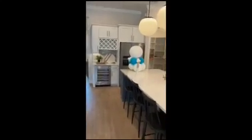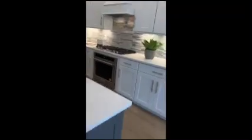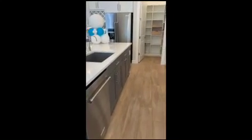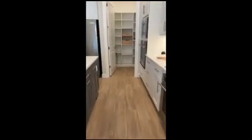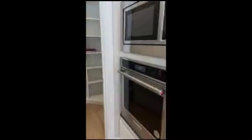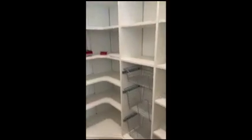Look how much storage there is in the kitchen. And they did the two-tone cabinets here. This community is in North Fort Myers, right off 75. It's very close to 75, so you can get anywhere fast. They have natural gas in this community, which is nice. These are built-in appliances in this model. Look at this great pantry. Look how much room. Holy cow. You need a lot of storage here in Florida.